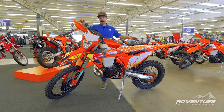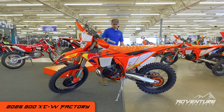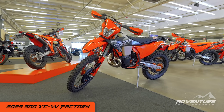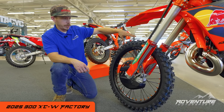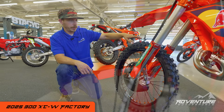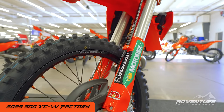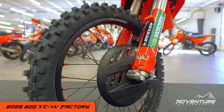Last but not least, we have the 2025 KTM 300 XCW Factory Edition. This is the first time ever KTM has come out with a 300 XCW Factory Edition. We're super excited. It'll come standard with the same wheels that the Hard Enduro did, the DID Dirt Star wheels. They're gonna be a little bit tougher, more durable. Orange anodized hub with the orange nipples, looks super trick. You get that floating disc, and you also get the front disc protection.